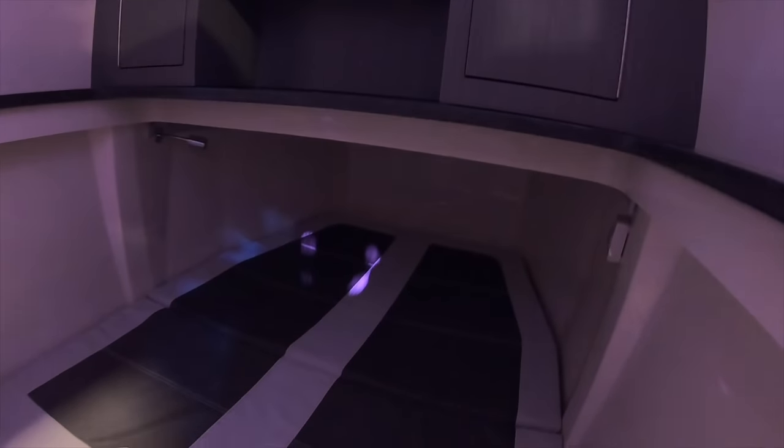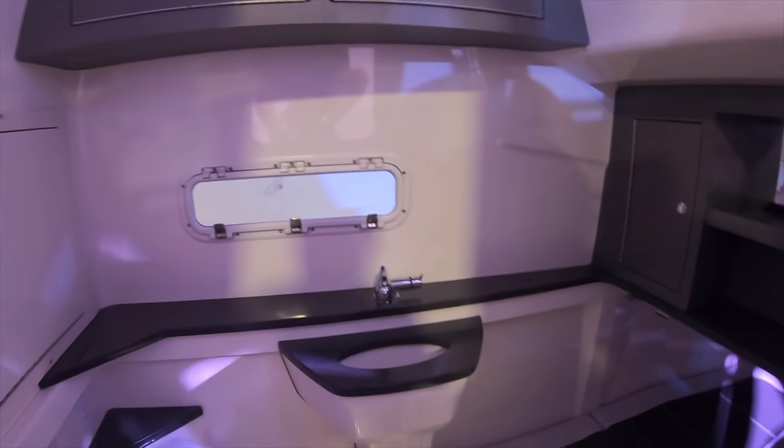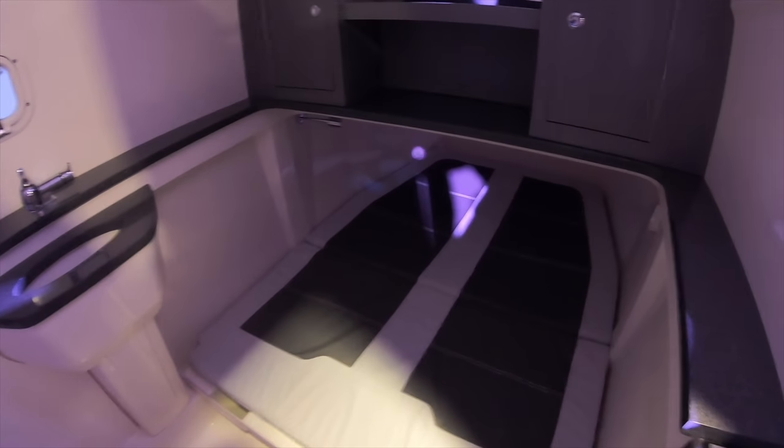So it's a 41 Mako with quad 350 Mercs. Well, that's pretty nice. Got a breaker system here, a nice toilet. I like it. Pretty cool. I wonder though, when you take a shower, the bed will get wet, I guess. Pretty cool.